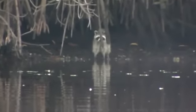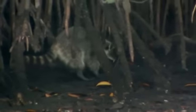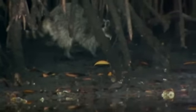Raccoons wash their food to clean it and can actually taste through those highly sensitive paws, but that's not the only thing. They also sweat through their feet too. Just look at that mask. Did you know that no two masks are identical? And for those of you in the north, yes, your raccoons are bigger than the ones we have here in the south.